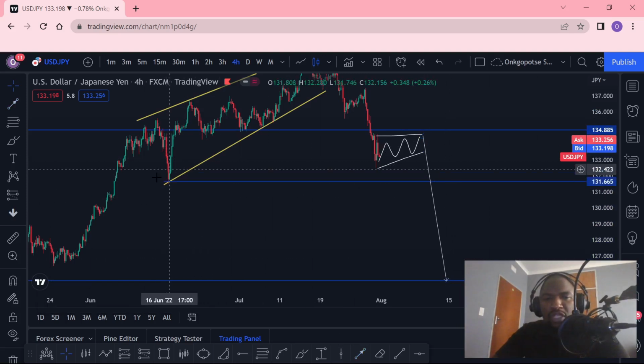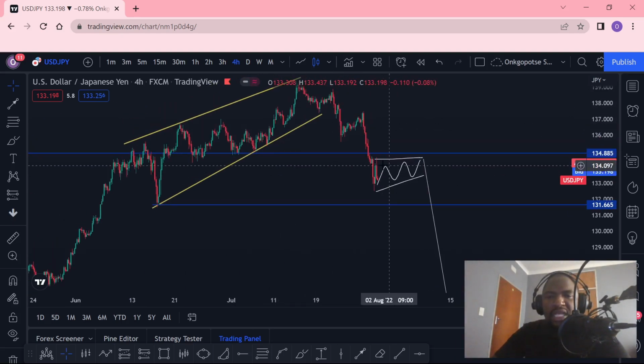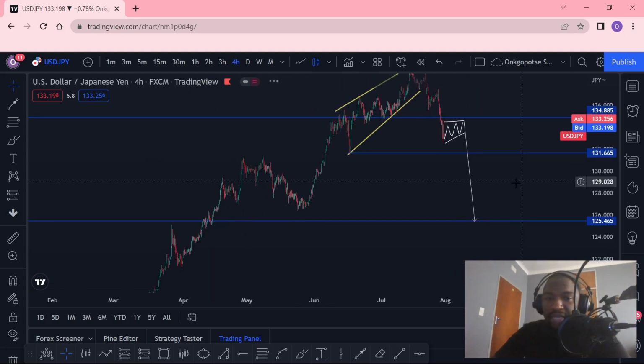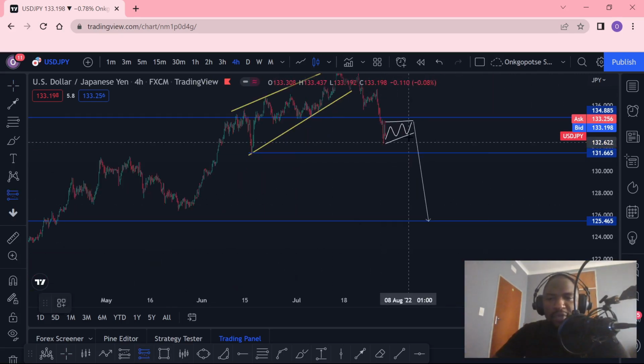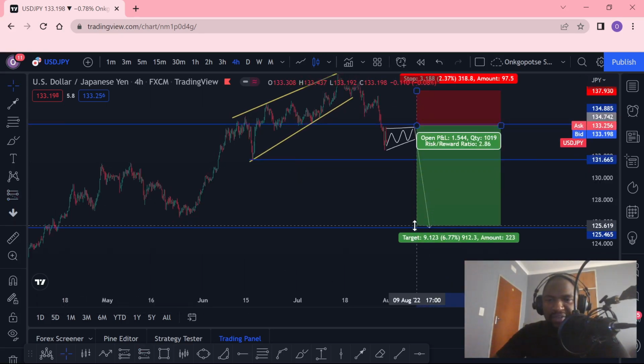Because if you look into this low, we cannot just break this low with this commitment of impulse move towards the downside. We need to at least have a bigger structure that would actually give us a tighter structure towards the downside. So basically from this point in time, on the USDJPY, you can simply wait for a bigger structure to occur, then you can actually take your sells onto this level.